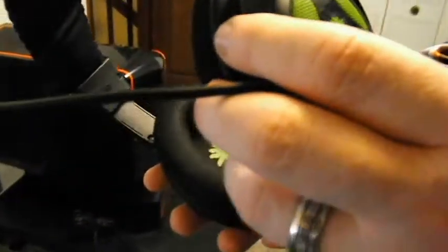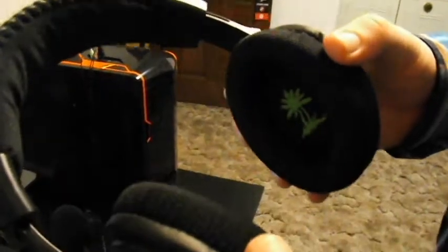I'm still new to the Turtle Beach product, but the headphones have performed great. I have the X12, and I like them so much that I bought an extra pair for my backup computer.